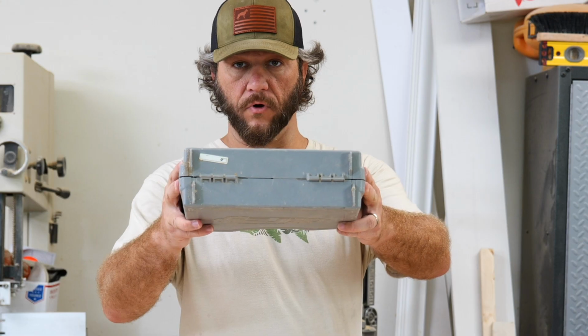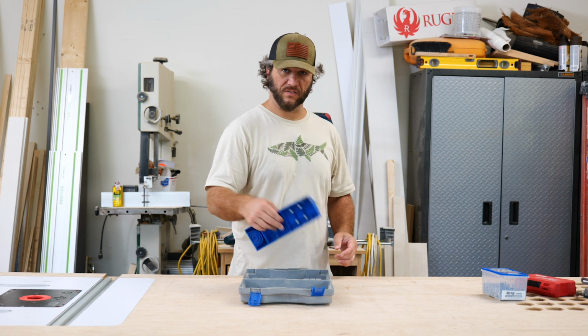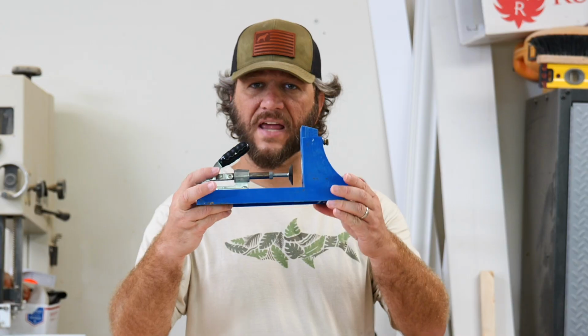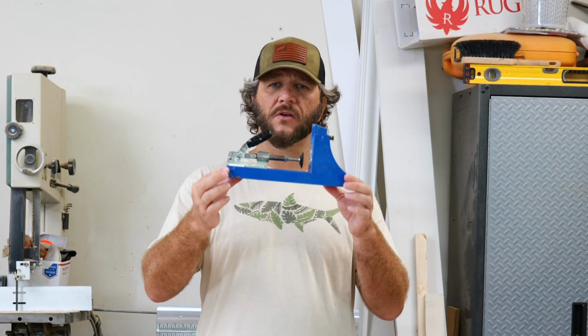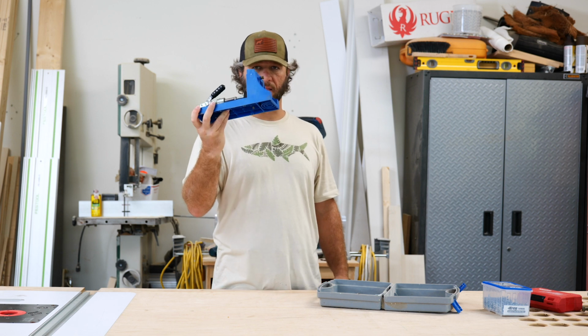Tool number 3, the Kreg pocket hole jig system. And actually there's other manufacturers. Kreg just happens to be what I've had. I believe this is called the Kreg K4 pocket hole jig system, and these are amazing.